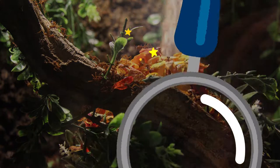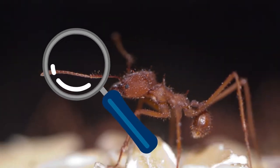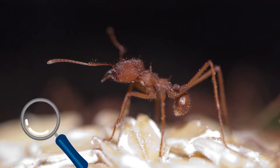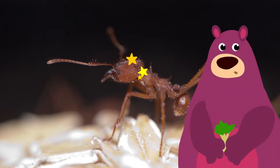Let's take a closer look at the ant. What's this? It's his feeler. Ants use them to explore the surroundings and they can watch with the feelers.